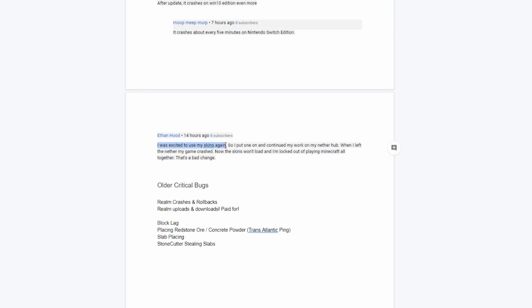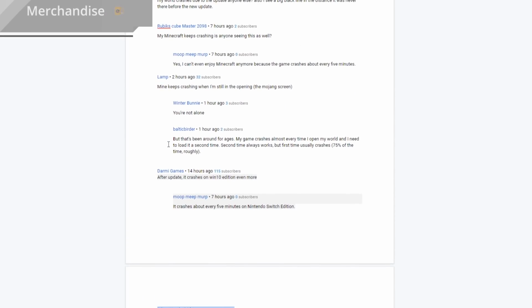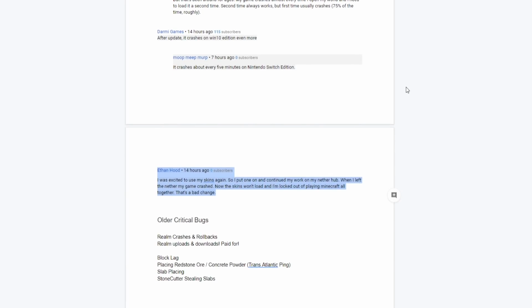And Ethan Hus said, I was excited to use my skins again, so I put one on and continued to work on my Nether hub. When I left the Nether, my game crashed. Now the skins won't load, and I'm locked out of playing Minecraft altogether. That's a bad change. So yeah, lots and lots of reports from people saying there are issues with crashing and the game breaking, which isn't good.